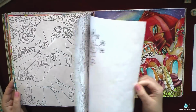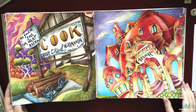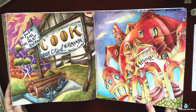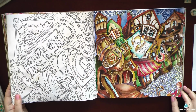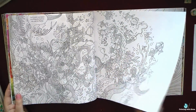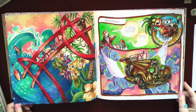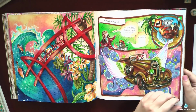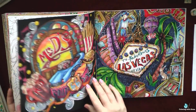I was very happy to discover that Neocolor crayons work really well on this paper. They lay down on it really well and they don't bleed through, so I used them for a couple of my recent projects, and I hope that they will be very helpful for me to finish huge projects with forests and also to create more interesting skies. I am really looking forward to coloring pictures from the United States and to finishing the Australian part.